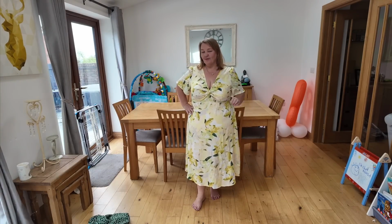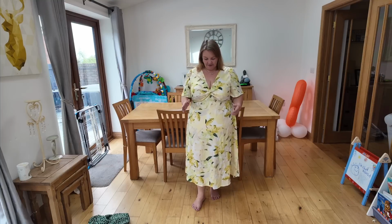Another stunner, another dress I want to keep. Oh, this is going to be a successful haul. I can just feel it, and I'm getting more and more excited with every item I try on. Now, I'm still not convinced about the pink trousers, I must be honest.